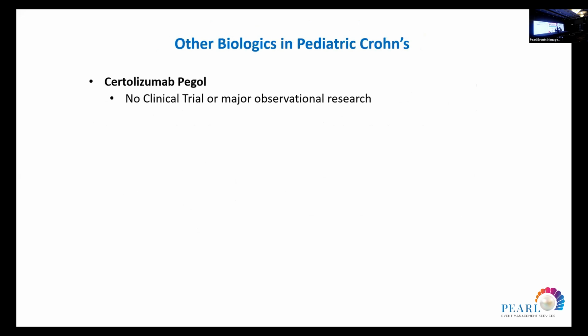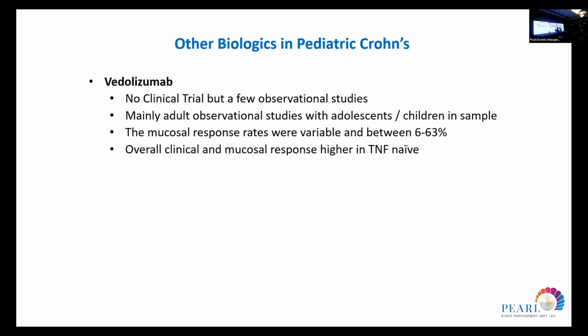So certolizumab pegol, Cimzia: no clinical trial or major observational research. I don't think any of you guys use Cimzia, or maybe use it if you have no other choice. Anyway, there's no major evidence, observational or clinical trial data, for pediatric Crohn's. Vedolizumab: no clinical trial, but a few observational studies, mainly adult observational studies with adolescents and children in the sample. The mucosal response rates were variable, between 6 to 63%, kind of a hit and miss. If you have no other choice, I think we should consider Entyvio or Vedo. Overall clinical and mucosal response was higher in those who were TNF naive.